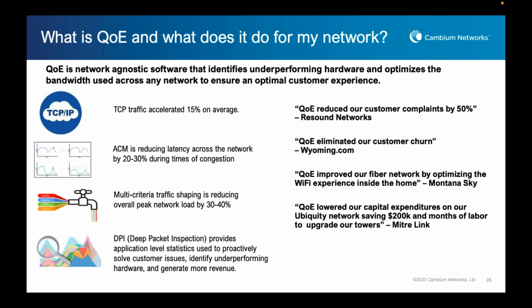Also wanted to make sure I mention our QoE product. For those of you that have this deployed, you've deployed this for a reason. You've seen extremely great results from it. It does things like TCP optimization, it reduces latency, it does traffic shaping, and so on and so forth. It's manufacturer agnostic. You could use this with anything you deploy today. If you don't have a single Cambium radio deployed in your network, you could absolutely use this to monitor your network and make sure you get the best performance, and that you're as good with your capacity as you can be.